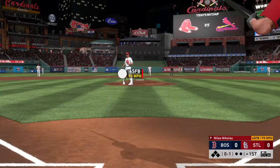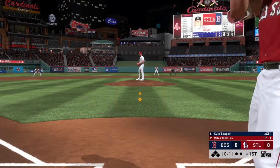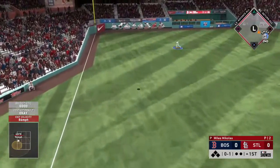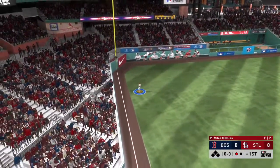Fouled off. First pitch, 7 o'clock. That's lifted the other way out to left. After it is Dickerson. He gets to it and makes the catch for the first out.